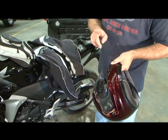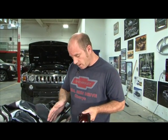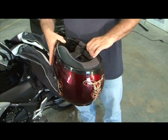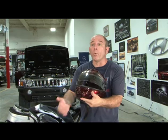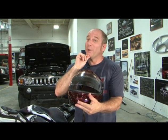Now, what I also like to do is I like to treat my lens with some anti-fog, so definitely keeps it as safe as possible for as long as possible. Make sure, of course, that you've got the padding inside properly set to your head. There is no substitute for a helmet that fits properly, so definitely keep that in mind, and always, always use a full face, because this doesn't do well when you hit the pavement.